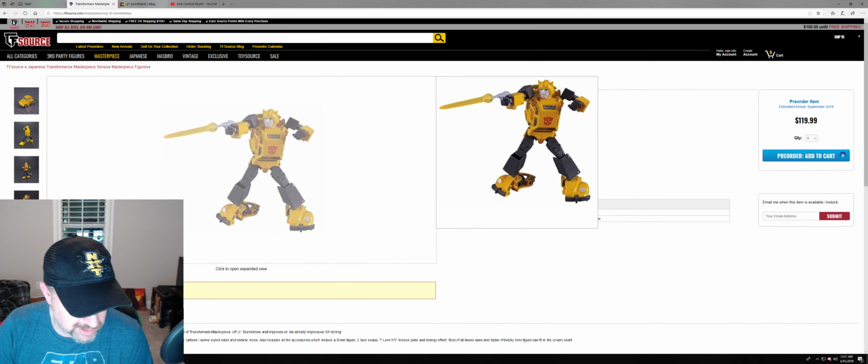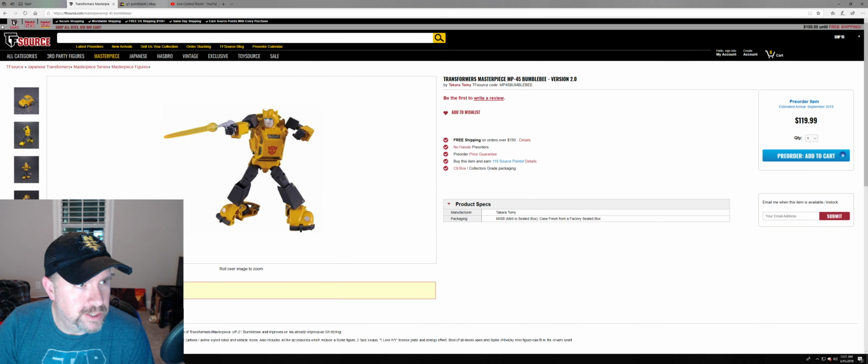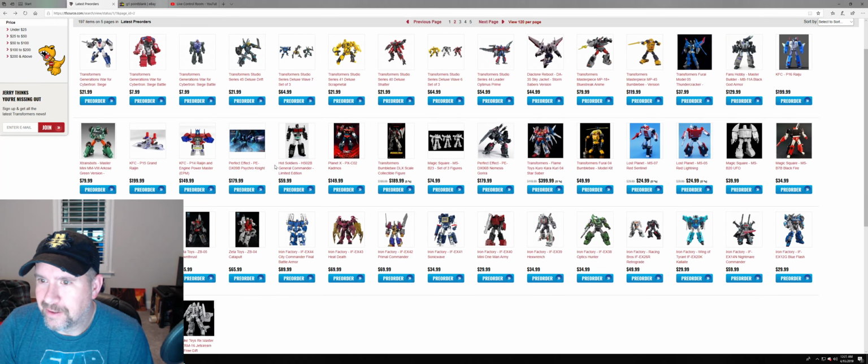Hey, what's going on, Kato? Just looking through some pre-orders, kind of showing some things coming up, what I might be interested in. What I'd love to have, but probably will never buy. Man, these flame toys. I know that they don't transform, but God almighty, they look good. That Tarn. Man, love to have that.